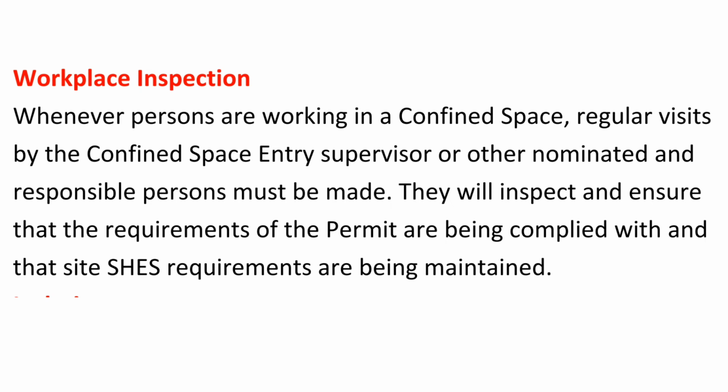Workplace inspection. Whenever persons are working in a confined space, regular visits by the confined space entry supervisor or other nominated and responsible persons must be made. They will inspect and ensure that the requirements of the permit are being complied with and that site SHEs requirements are being maintained.